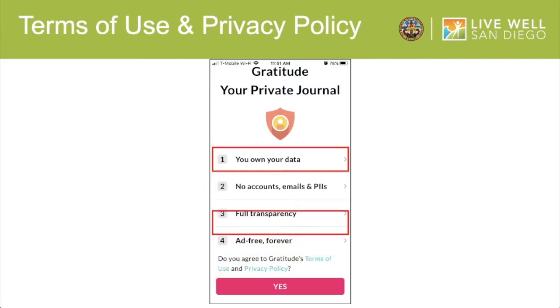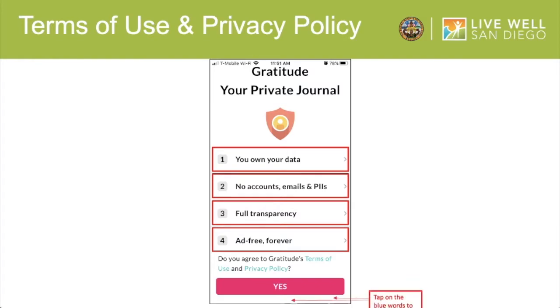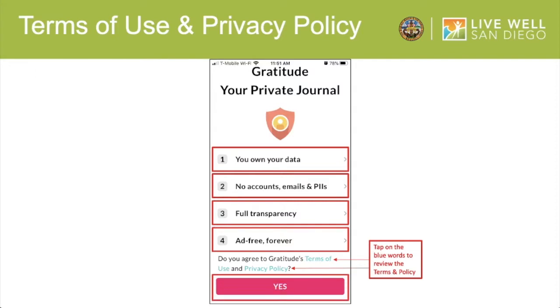In box 2, it states that they do not save any identifiable information of yours, only your email if you contact them for support. In box 3, it states that Gratitude is committed to never logging any of your personal journal information anywhere besides your device. And in box 4, it states that there is no pop-up ads to distract you from your journaling experience. Feel free to click on the blue words to review further information about the terms of use and privacy policy. To continue into the application, you must agree to Gratitude's terms of use and privacy policy by tapping on the Yes box.